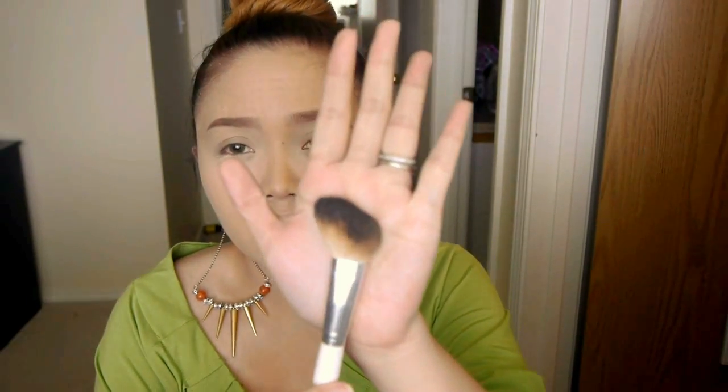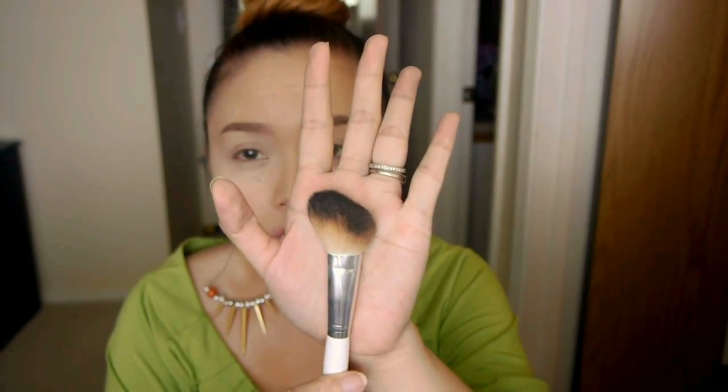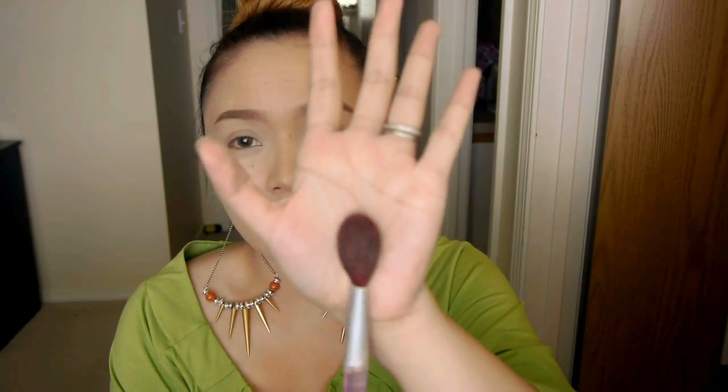Let's begin with the different brushes that you can use to contour. You can use an angled brush like this. This is probably the most common brush used when contouring and highlighting. But you can also use a tapered brush like this. So it's a lot slimmer and it's tapered at the end, and I do prefer this nowadays because it does blend the powder a lot better and it doesn't give you a very harsh line, and you only put in a very light application.